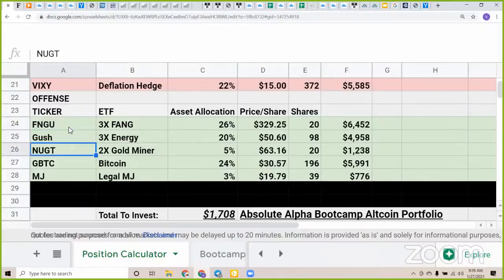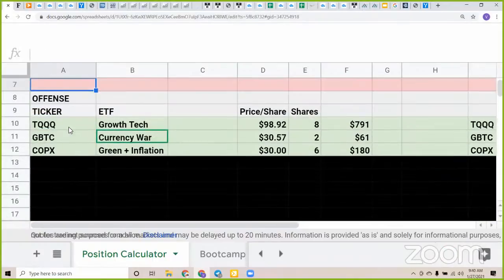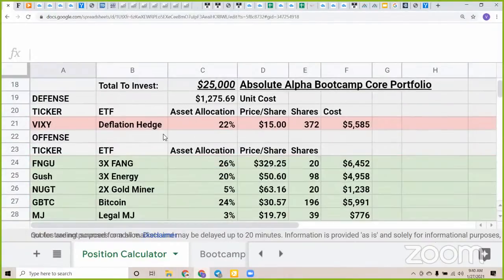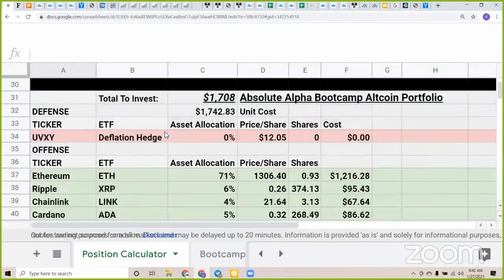Okay, we have Nugget, the gold miners, 2 times. We've got a huge Bitcoin position, and we're long medical marijuana, which again, the Democrats want to legalize. This is the top performing ETF yesterday. So again, that'll be our more aggressive portfolio. Typically, after we've done an analysis of where you're at currently, we're going to put anywhere from 50 to 80% of your capital in the safe alpha. Then we're going to put anywhere from less than half, probably 10 to 20% of your capital in our more aggressive boot camp.